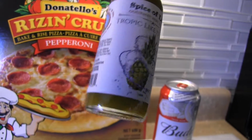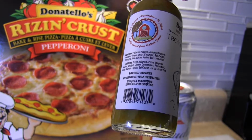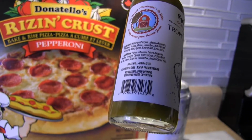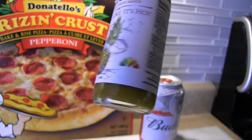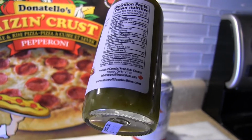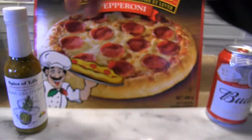There's a pineapple on it, so I'm assuming it's got pineapples in it. Habanero peppers, jalapeno peppers, pineapple, yeah. Vinegar, onion, cucumber, bell pepper, pineapple juice. Okay, good enough, we're gonna try it. And this is from the people at spiceoflifeselections.com. There you go. And we're gonna try it out.